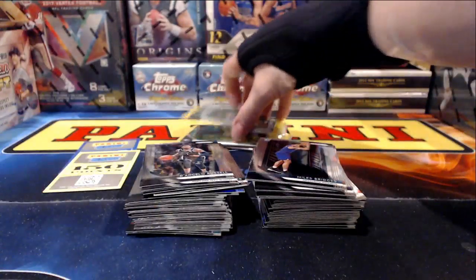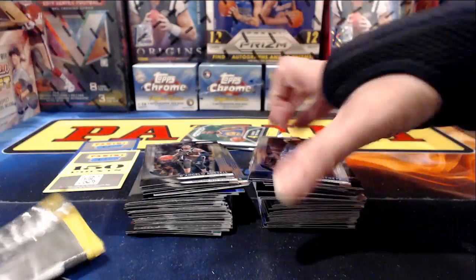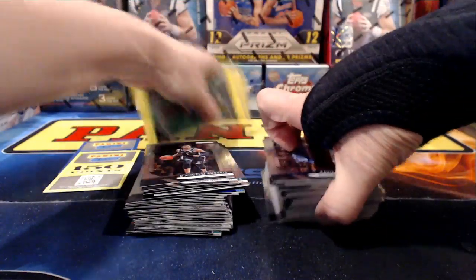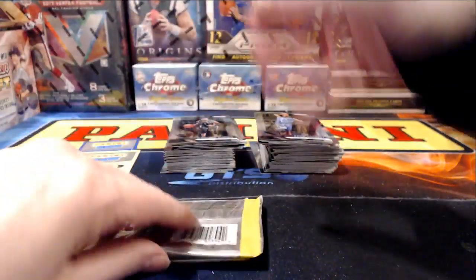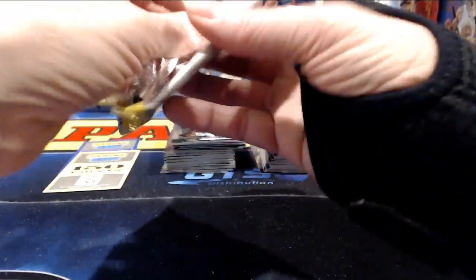See, I'm telling you, the worst part is getting it all out of the wrappers. If we didn't have to do that, think how much faster we would be able to break everything. It would be crazy fast, Speedy Gonzalez fast, if we didn't have all these wrappers.